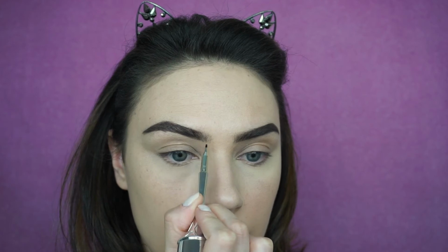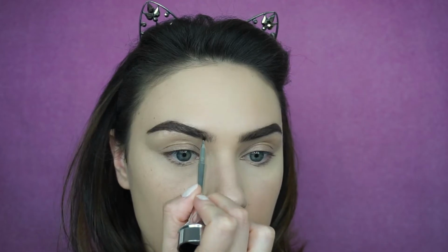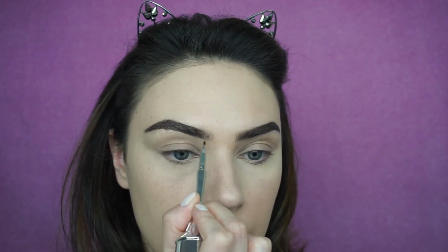And then the completely opposite goes for the beginning of your brow, because you don't want to have really strong boxed up brows. You want to have a light natural transition. So on this part of my brow, I just go very lightly. I release the pressure from the brush and do light strokes.